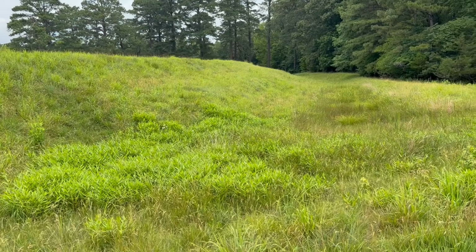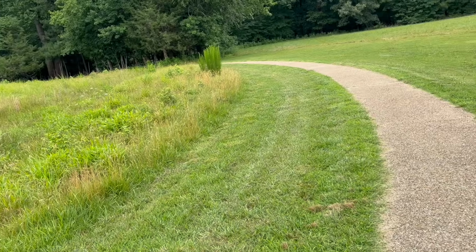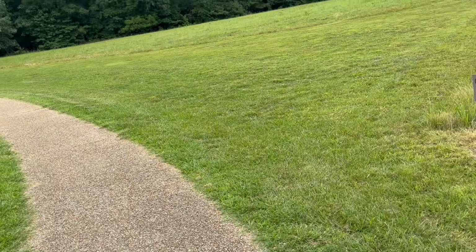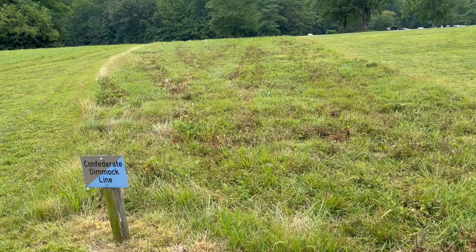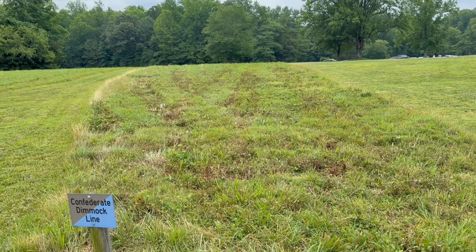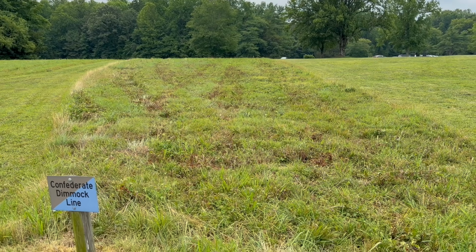The outside of Battery 5 is pretty impressive as a fortification. Federals are going to improve it once they get here and add on to it. But then also the Park Service has the Confederate Dimmock line, those original earthworks laid out. Now they knew by June of '64 these were not as strong as they could have been.